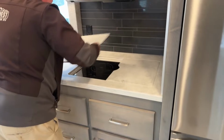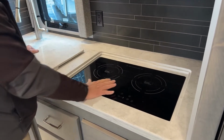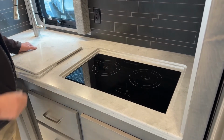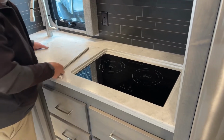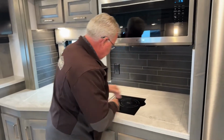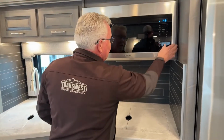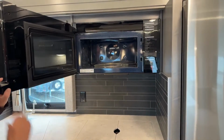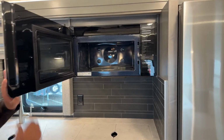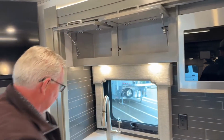Up above, we've got an induction cook surface. And again, anything that a magnet will stick to will work on this induction. You don't have to run out and buy special pans. Actually, your cast iron will work on this. Then we get a very large convection microwave. Beside the microwave, we've got a little bit more storage.